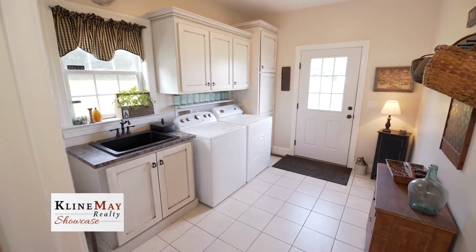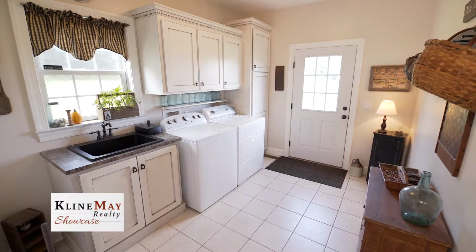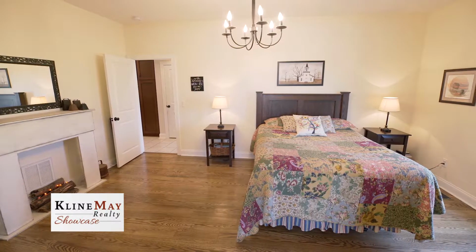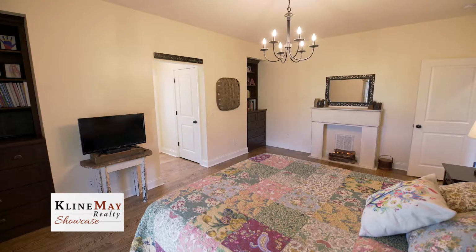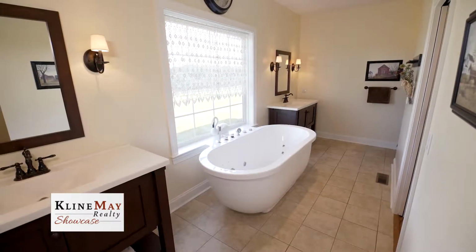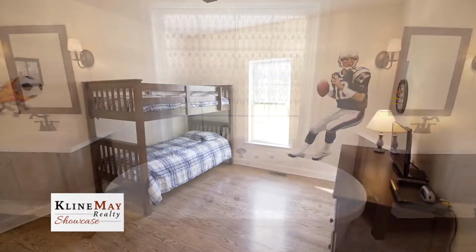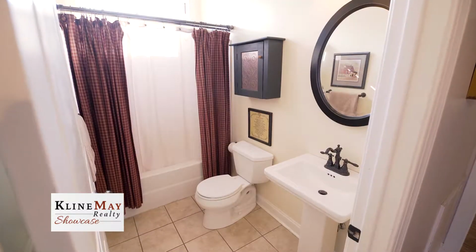Tile floors extend from the kitchen into the home's spacious laundry and mudroom, providing antique glazed cabinet and a large laundry sink. The main level split floor plan lends privacy to the home's first floor master suite with built-in dressers, his and her walk-in closets, and the home's signature rustic oak hardwood floors. The master bath boasts tile floors, his and her vanities, and an exquisite jetted spa tub. The 2 additional main level bedrooms are located on the other side of the home with a full bath.